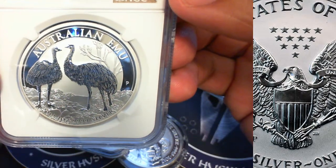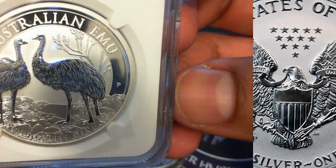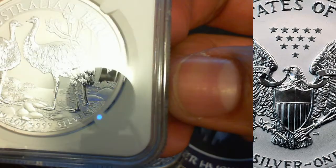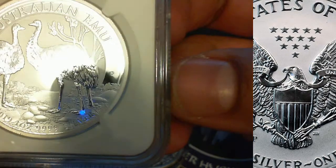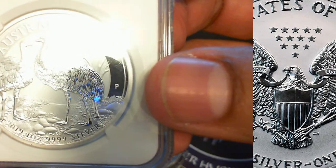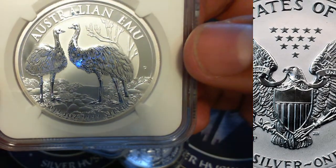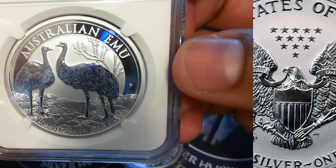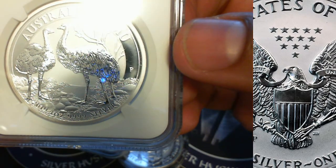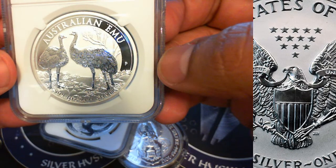Super awesome guy. But what you see here is this emu, the one on the right, has a third leg. It's not an actual third leg, but this is where the tree trunk behind it was supposed to be frosted over, like the rest of the ground and the background and that tree. However, they accidentally left it polished, and when it came off the line, it came out with a third leg. So it looks like a three-legged emu.